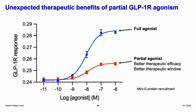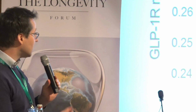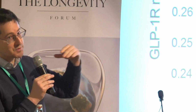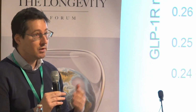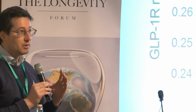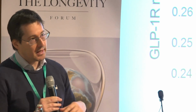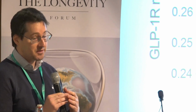Around 10 years ago when I was starting my PhD, I was testing a bunch of different GLP-1 receptor agonists that we'd developed in the lab. I was doing in vitro pharmacology assays where we look at responses, and there are a number of examples, such as the red one here, which is a partial agonist, so it produces a reduced maximal response even at high concentrations. I would have assumed that those would be therapeutically ineffective, but to my surprise, we found that those were the ones which worked better when we went in vivo. They had higher therapeutic efficacy in our in vivo pharmacology models, and potentially also a better therapeutic window.